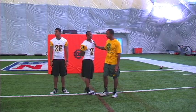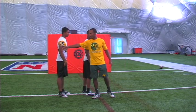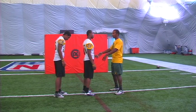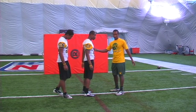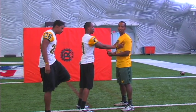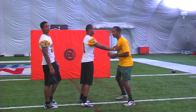So in the escape drill, I do this. I line all my DBs up. They're one right behind the other. So imagine like 5 or 6 kids right here. The first guy right here is the defensive back. This guy's going to simulate being the wide receiver. So he's going to put his arms out like he's trying to stop block. First technique I'm teaching right here is the swim move. Okay, how do we execute that?